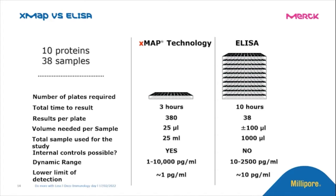So the Xmap and ELISA. Let's say that Shenzi, for example, is working on 10 proteins, 38 samples. If Shenzi will be using ELISA as a technique for his study, he will need 10 different kits. The total time to result for the analysis would be at least 10 hours. The results calculate will be 38 because he will have results for each protein for 38 samples or patients.